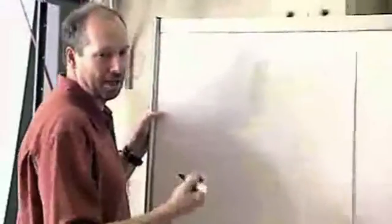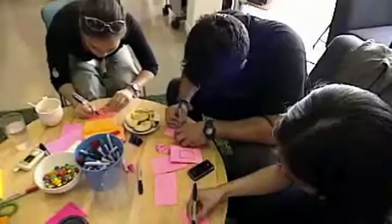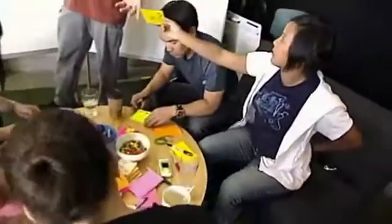Today we're going to be brainstorming different ways to carry a laptop computer. Sketch them out, hand them to me, and I'll put them up here. We have several rules. They are deferred judgment. What if the laptop was actually a bag? Build on the ideas of others. Something that mounts to your waist. Be visual. Encourage wild ideas.